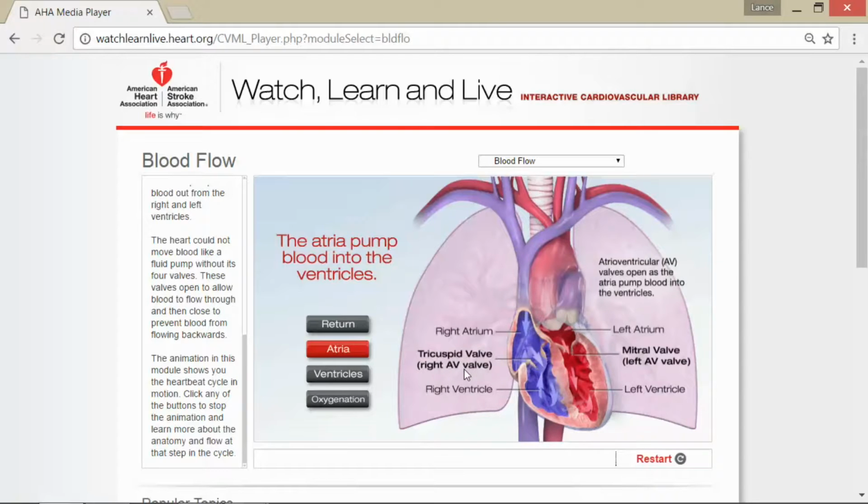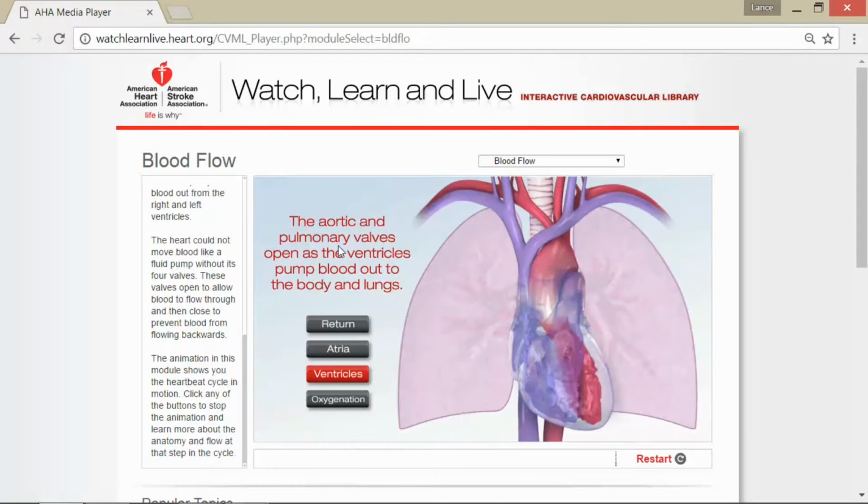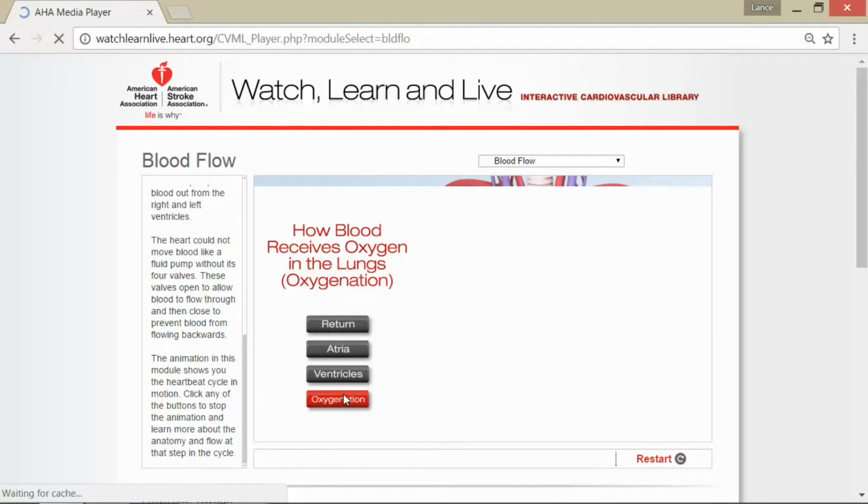All right, so you've got the right atrium, the tricuspid valve, right AV valve, right ventricle, left ventricle. The AV valves open as the atria pump blood into the ventricles. Awesome. Then you have the ventricles, so the aortic and pulmonary valves open as the ventricles pump blood out to the body and lungs. And then you have oxygenation, which the lungs do to the blood.